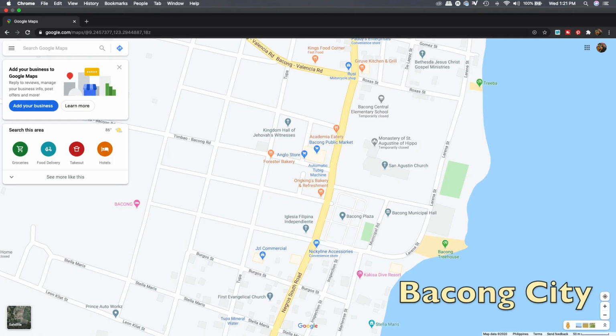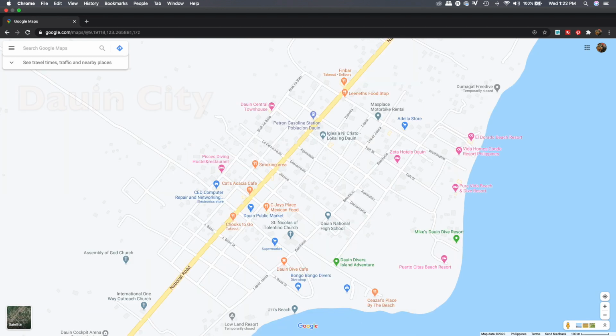Today we are in the city of Bacong. If you want to learn a little bit about history and how to tell if a town is old in the Philippines, there are some things you can look for. A town in the Philippines is typically laid out in a grid pattern if the Spanish designed it. And in each town there will be a church across from a plaza, across from a market. Every old Philippine town will have that. So here I am today at the Bacong Plaza, Market, and Church. Let's check it out.